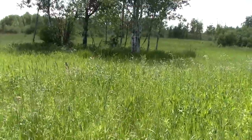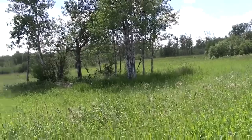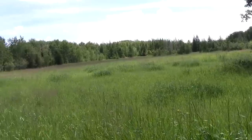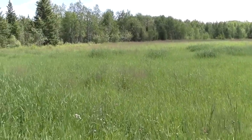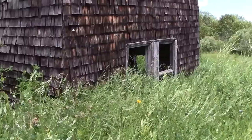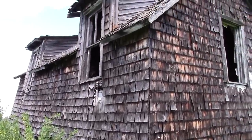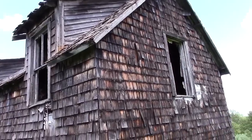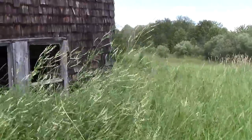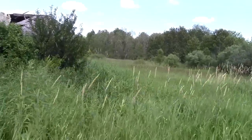I don't know where the well is. I'll just take a gander around the property. Such a shame how long it would have taken them to clear this, to plant a field, just to have it overgrown again. Yep, and I know the original house. Now I'm just keeping an eye open because I don't know where the well is.